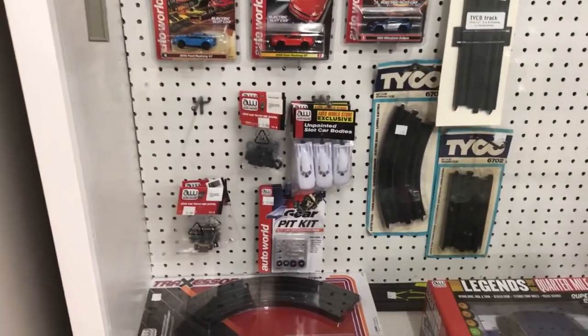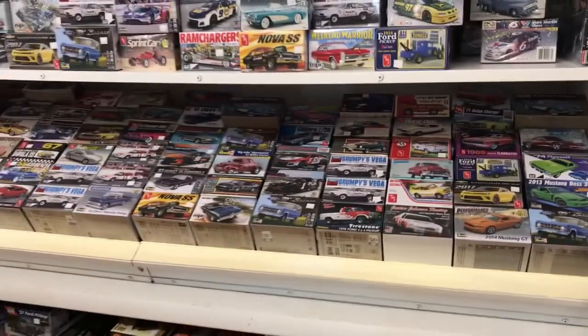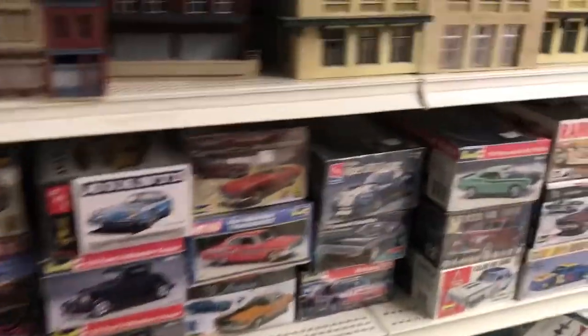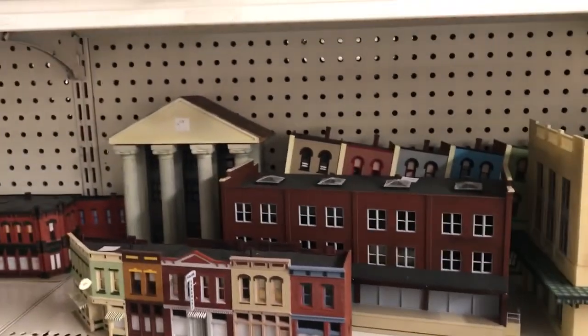Slot cars were once a huge hobby, and they are coming back too. COVID, I think, brought back a lot of hobbies. And there's more models here. A lot of old hot rods and such. Boy, he's got a lot of buildings. If you need buildings for your game, this is it.